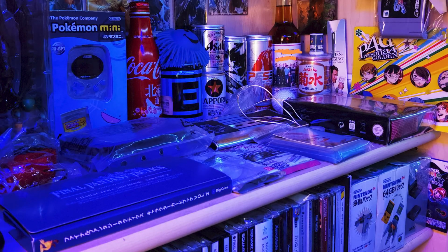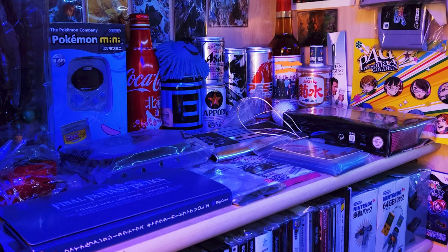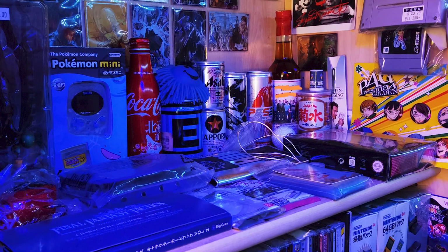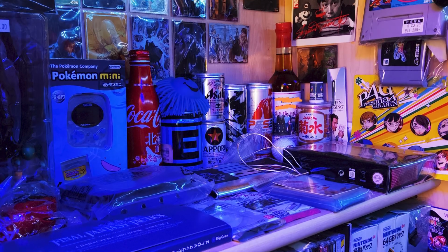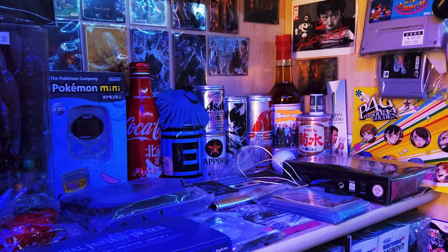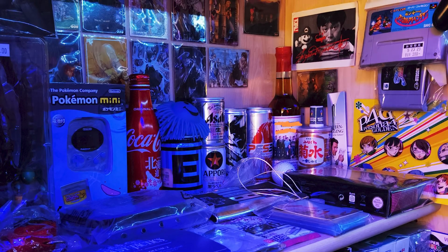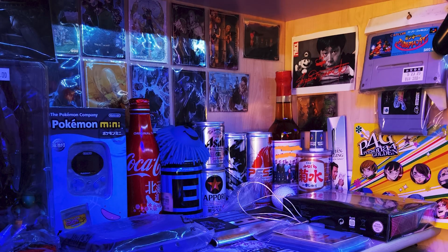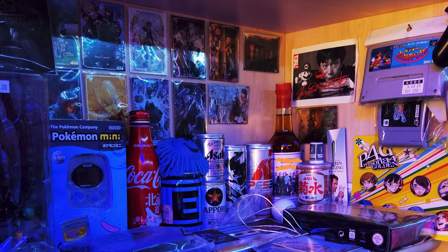And one of these shelves really reminds me of my trip to Japan, and it's this kind of shrine shelf here, and it seems like a catch-all for a lot of random items. There's a Pokemon Mini in here, some sort of Final Fantasy Tactics box, which I'm not exactly sure what that is for. There's a Persona 4 Golden poster there on the side of the other shelf, and just a lot of different little knickknacks, some canned goods, and other items that are Japanese branded. Just kind of gives this overall effect.